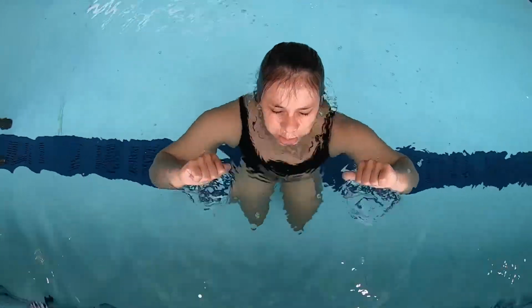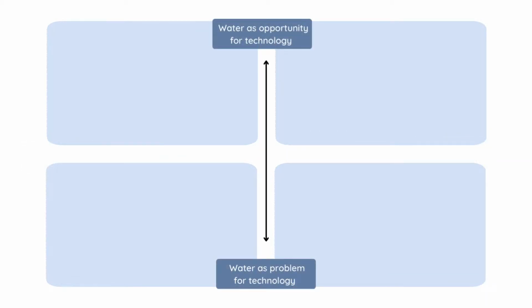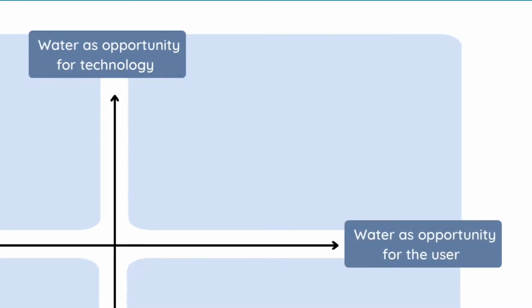So, when we consider that water can be a problem and an opportunity for both users and technology, we were able to come up with 4 different user experiences as a framework to guide analysis and guide designs in the future. In our framework, we plotted water as a problem or opportunity for the user on the x-axis, and water as a problem or opportunity for the technology on the y-axis. In the upper right-hand corner of the quadrant, water was seen as an opportunity for both users and technology. And here, users seem to experience water as delight.